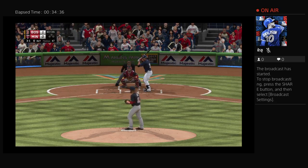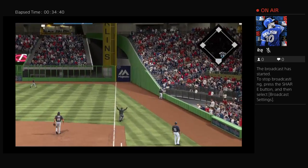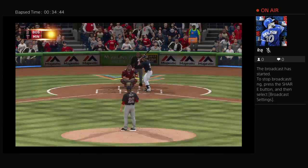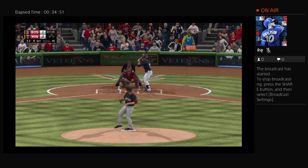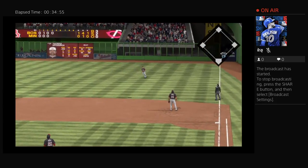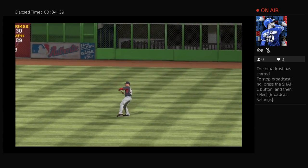Miley gets the sign. 3-1 on its way. Hit hard to the right. Foul. Here's a looping fly ball out to right. Betts moving to his left. Makes the play. 1 away.